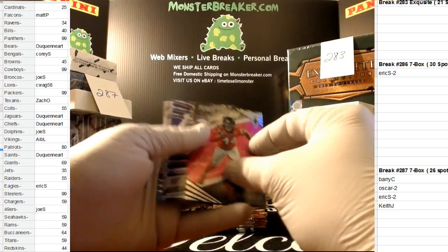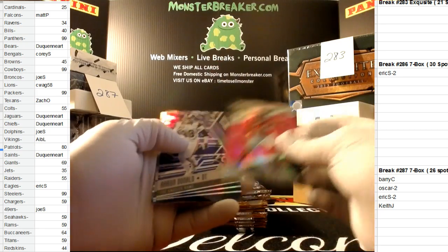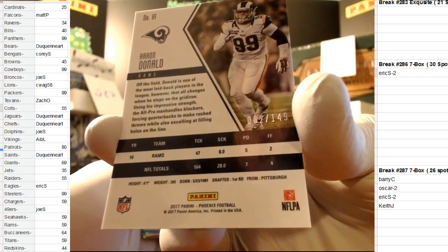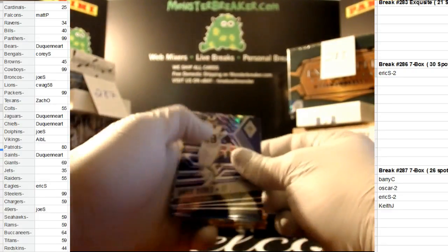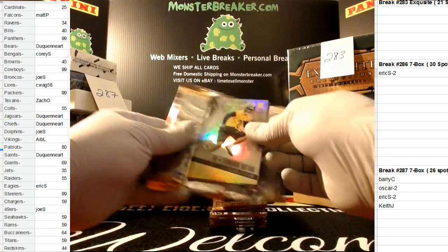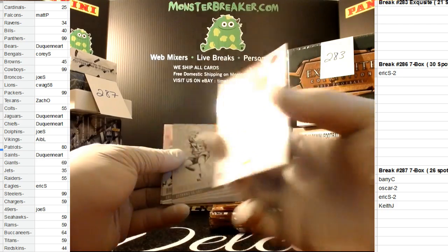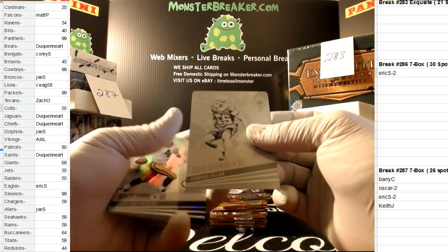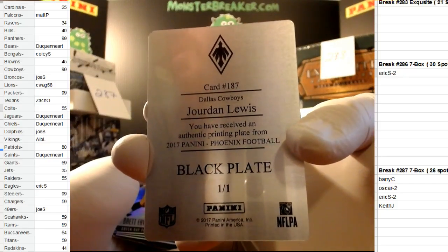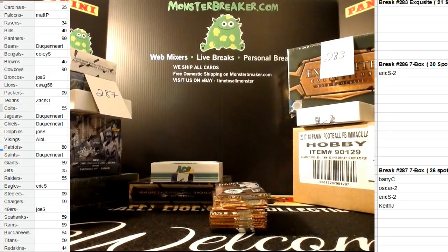Power surge, Vic Beasley for the Falcons, number 100 of 199. Aaron Donald for the Rams, number 82 of 149. Peppers, Ricky Rison for the Browns, not numbered. 101 black print plate, 2017 Phoenix for the Cowboys of Lewis.